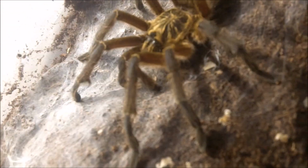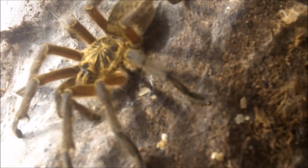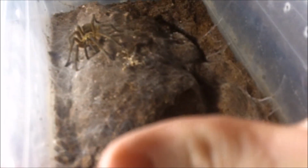So he's mature. You can tell that he is mature by looking at his tibial hooks and his bulbous palps. Now, he was mated back in November of 2021, but unfortunately, the mating wasn't a success. Well, the mating was a success, but actually she molted, the female, and she's gorgeous.